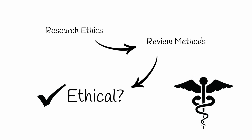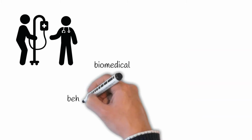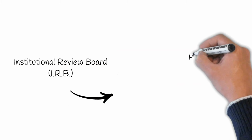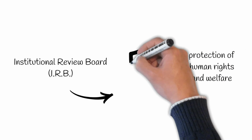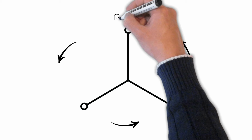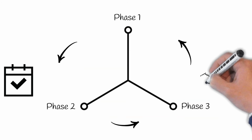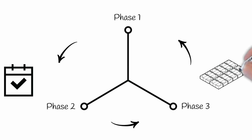Such boards are formally designated to approve or reject, monitor, and review biomedical and behavioral research involving humans. The purpose of the IRB is to assure that appropriate steps are taken to protect the rights and the welfare of humans participating as subjects in the research study. Phases 1, 2, and 3 require many years and millions of dollars for the rigorous research, development, testing, and validating of results. Here's what each specific phase looks like.